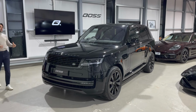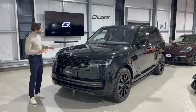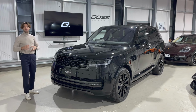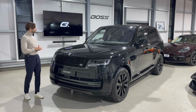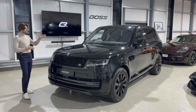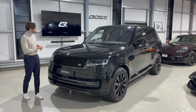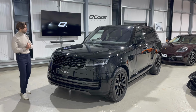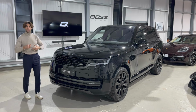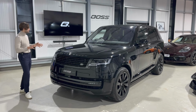Today I get the great pleasure of walking you around this fantastic 2023, 72 registration Range Rover P510e Autobiography. Now the P510e is a plug-in hybrid, so it's a 3 litre, I believe 6-cylinder turbocharged petrol engine paired with electric motors and batteries. It's a fantastic vehicle in that it has full electric range, so you can drive it on full electric for a certain amount of time. So a really, really interesting model.